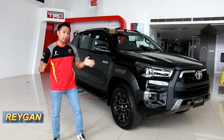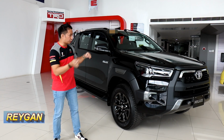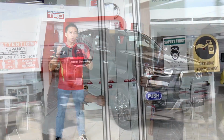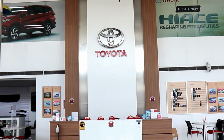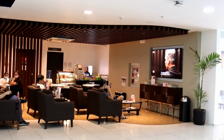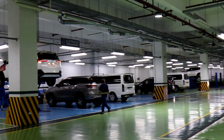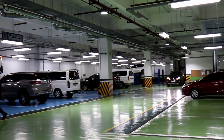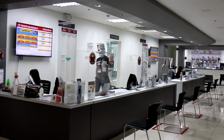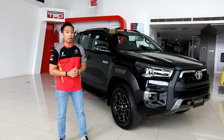Hello everyone, I'm Reagan and we are back here at Toyota Valenzuela to check out the refreshed 2021 Toyota Hilux 4x4 Conquest. Toyota Valenzuela is the newest Toyota dealership in the metro, and I am blown away by the size of their facility, from their customer lounge that looks like a hotel lobby to their massive service area that has state-of-the-art equipment. So if you have a need for anything Toyota, better head down here to Toyota Valenzuela and check them out.